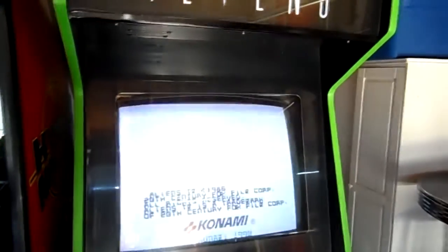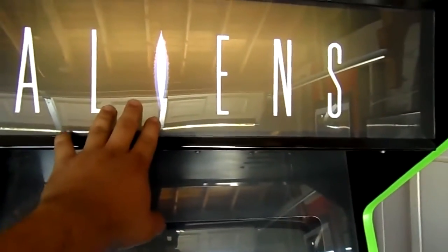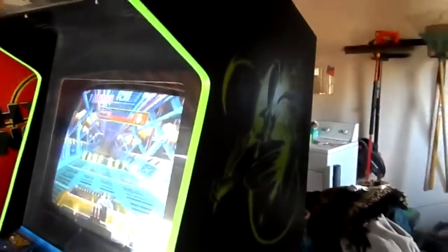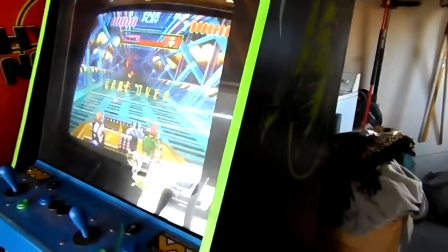I've already had a couple offers on this cabinet. I'm not quite ready to sell it yet. But the offers were really, really good. And I think what set it apart is, one, a lot of people consider Aliens the best movie in the franchise. And two, the side art, the decal. It was actually two people who made two different offers, and they really, really liked the decal.